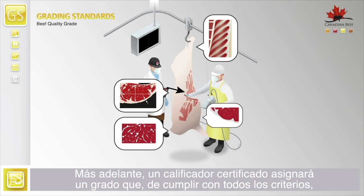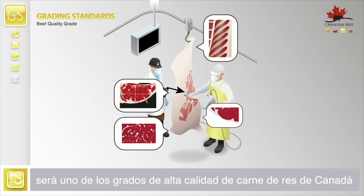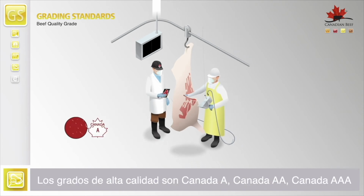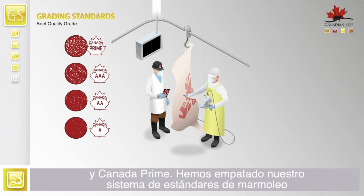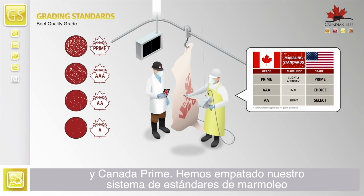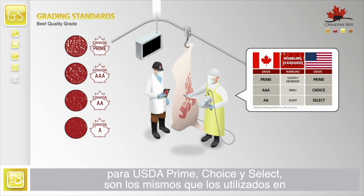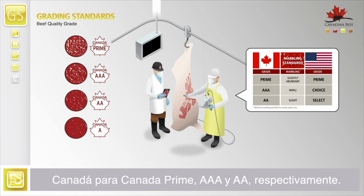A certified grader will then assign a grade, which, if all criteria are met, will be one of Canada's high-quality beef grades for youthful maturity carcasses. The high-quality grades are Canada A, Canada AA, Canada AAA, and Canada Prime. We harmonized our system of marbling standards with those utilized in the United States, so the marbling threshold used for USDA Prime, Choice, and Select are the same as those used in Canada for Canada Prime, AAA, and AA respectively.